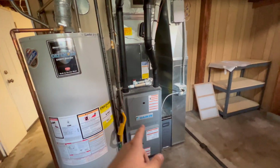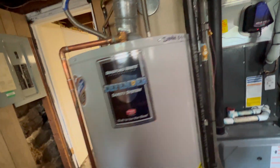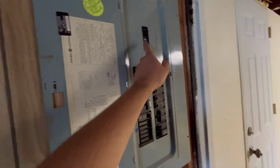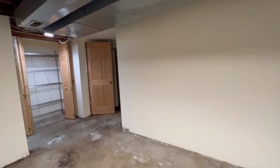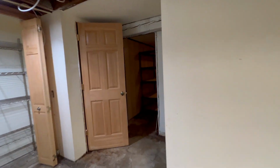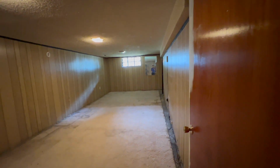It did come with a new furnace. The water tank isn't too old, it's 2014. It's got a water softener, a relatively new panel with a 200 amp service, a new AC unit, a new roof. So we were pretty impressed with the mechanics of the house when we got it. That was actually one of the things that appealed to us, is we don't need to spend money on those big ticket items that don't increase the value of the home.